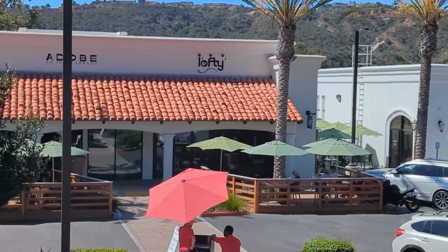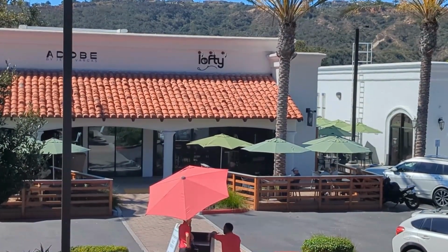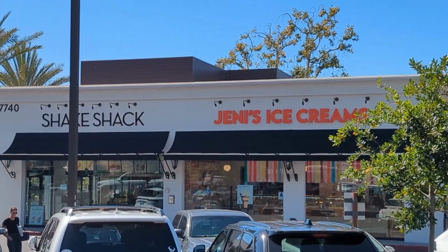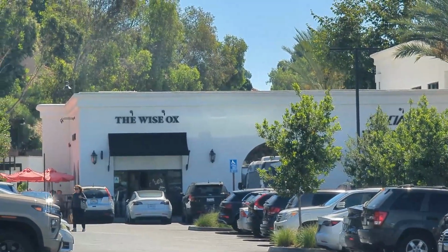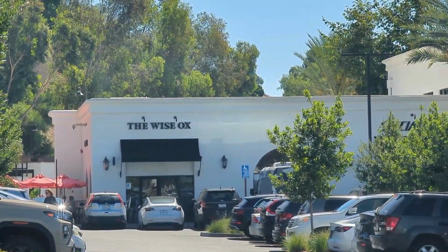You got Lofty Coffee back here, which is a local coffee shop. They were like one of the first in here. There's an Equinox gym. I think it's like a high-end gym. At the other side over here, you have Shake Shack. You have Jenny's Ice Cream. There's the Wise Ox. There is La Costa Wine Company at the other end, and a few other spots popping in here in the next few months as well. So it's happened.